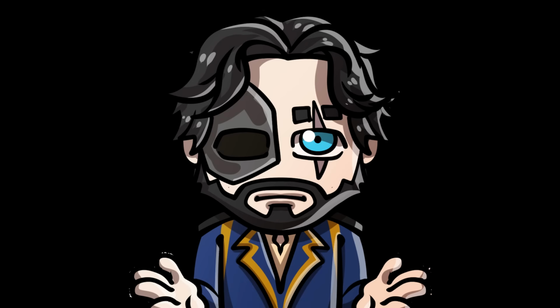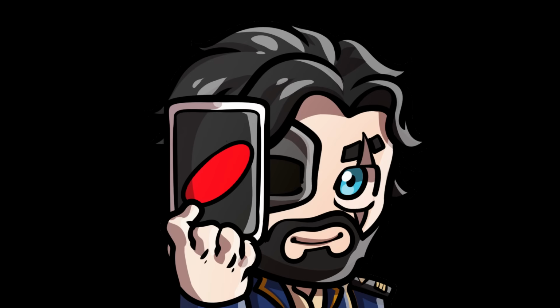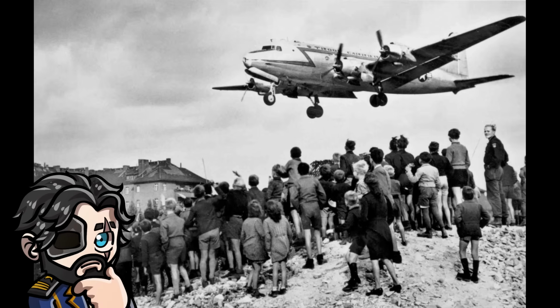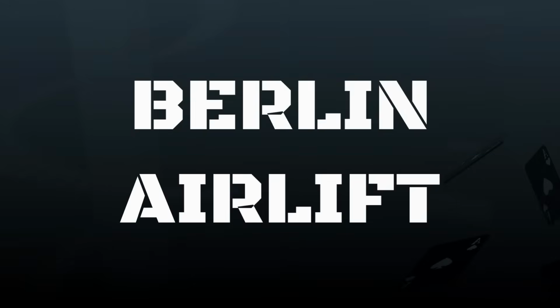Impressive. Very nice. But for all its feats and milestones, the C-54's real place of honor wouldn't come from Vietnam, or Korea, or even during World War II. The C-54 made its mark in history right at the start of the Cold War, where it would earn the nickname the Workhorse of the Berlin Airlift.